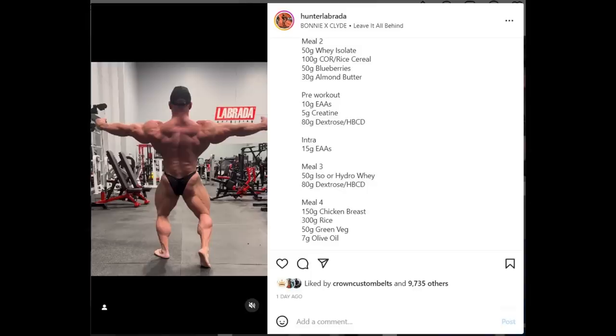So as you can see, here are the meals. The first meal was a protein from meat, but the others, as you can see, second meal already is whey isolate. Then pre-workout, he has some EAAs, intra, again EAAs, meal 3, Hydro Whey. Then meal 4 is chicken breast, and meal 5 is salmon, but then again meal 6 is whey isolate.